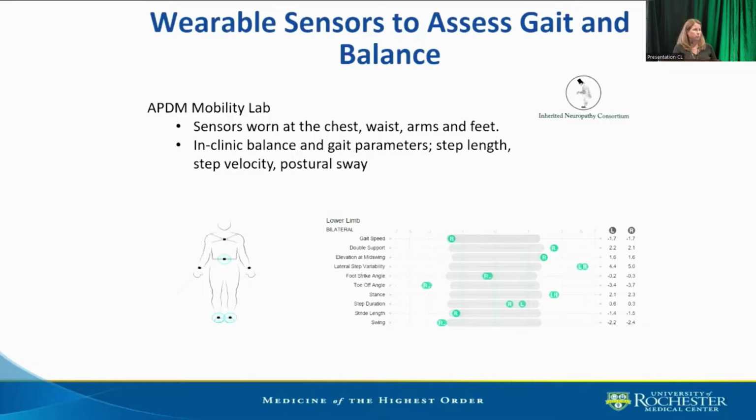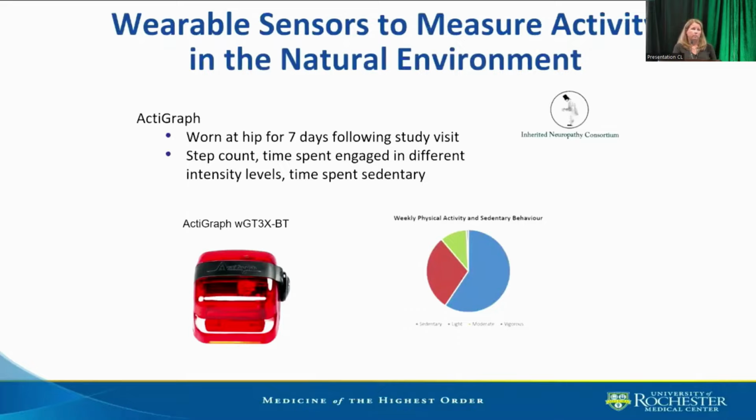In particular for this study, we've had them worn at the waist and at the 2 feet to look at changes in gait and balance parameters while people are performing functional tasks in hopes that they may be more sensitive to change than the timed function tasks that we sometimes use. So this is work that is being done in both adults and children across 5 to 7 sites in the INC as well. And we also wanted to look at digital technology and thinking about accelerometers or actigraphs, activity monitors, to look at how people move in their natural environment.